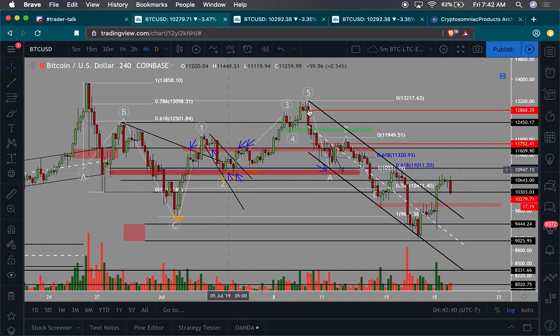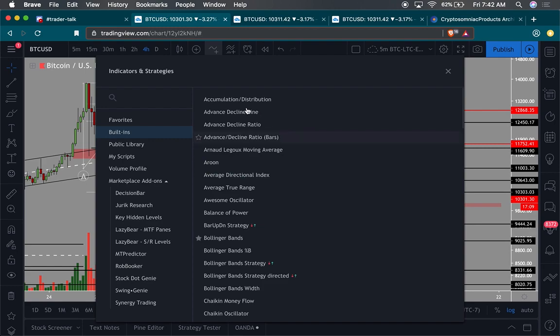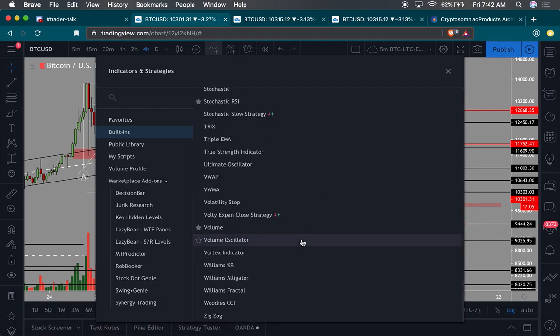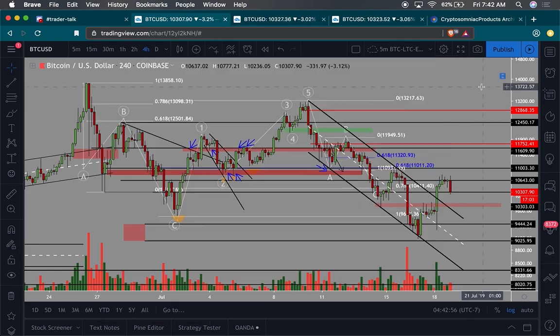I love drawing channels like this, and I like drawing Elliott wave counts, and I like drawing horizontal support and resistance levels. When you start clicking on these indicators, guys, there's going to be at least hundreds of them, and they all may have their own strategy. Some things work for some people, some things don't. Some things work for one market or one asset, and some don't. You have to figure out what works for you.